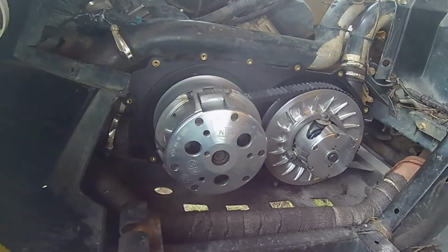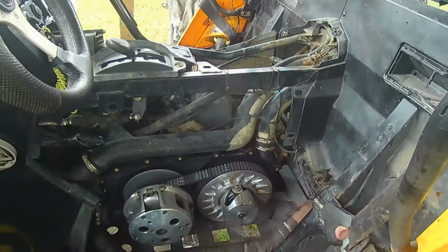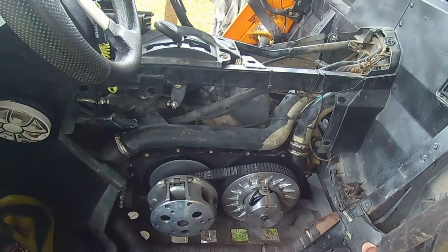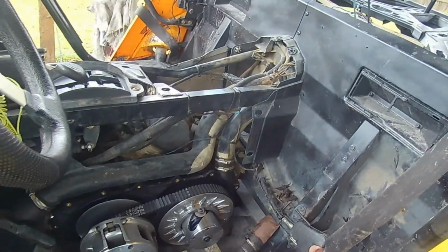This is what we have. Alright, so just torquing everything down. My belt's already skipping. I don't know why. Brand new belt. But we're gonna get us some of them.